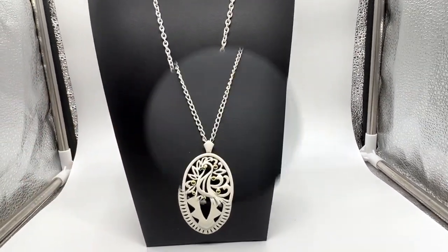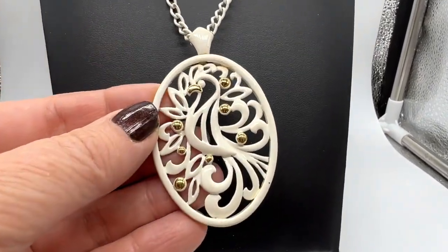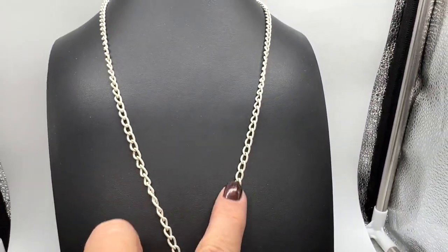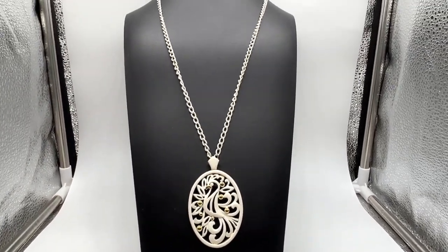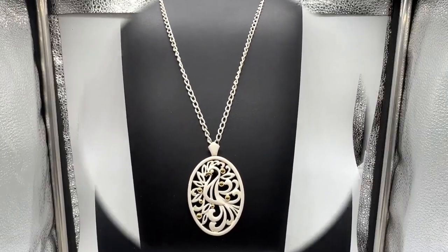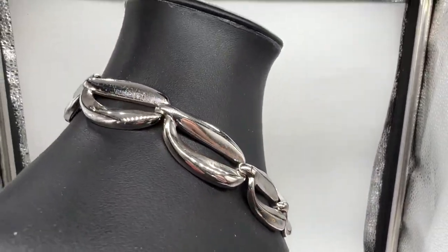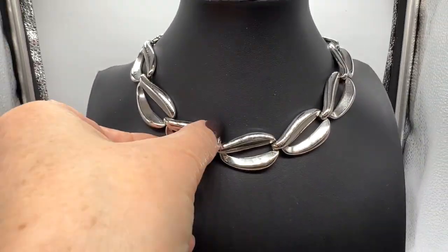Cool. Here's our very imaginatively designed bird. That's great. I love the white chain too. I love everything about that. So pretty. How classic is this? It's also nice and thick too. This isn't just a flat little necklace.